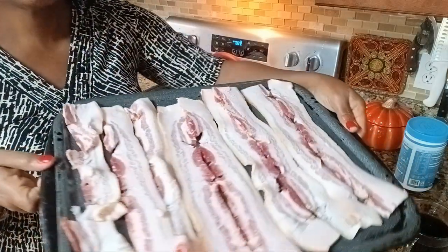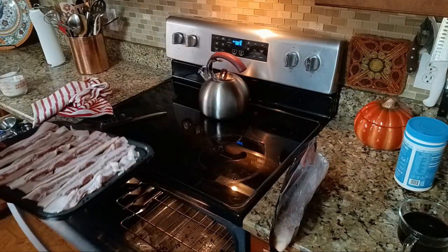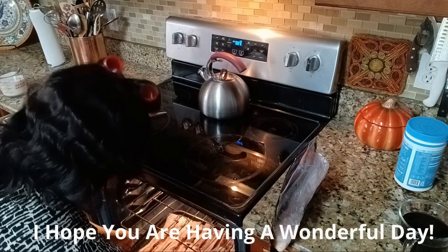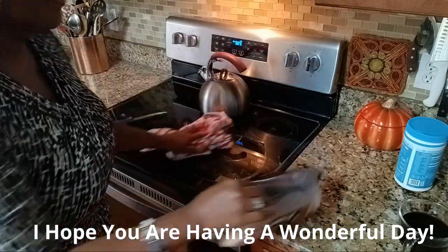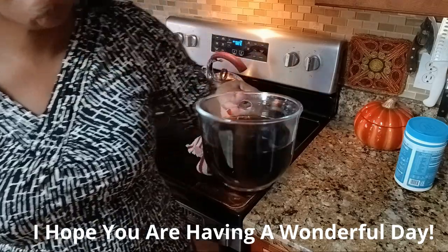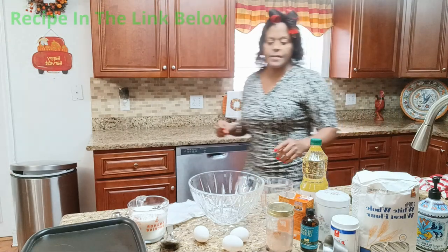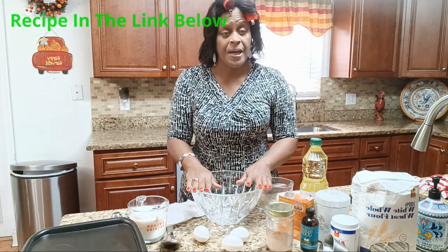So hang in there. Let's put this wonderful bacon in the oven and get it going. And then we're going to move on over and make these wonderful pancakes. I have to feed my family before I head out. The ingredients that you will need to make the homemade pancakes.